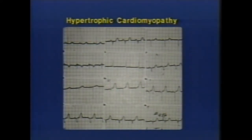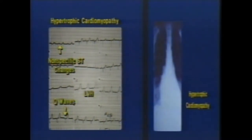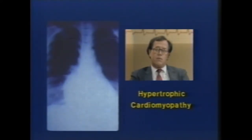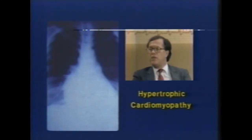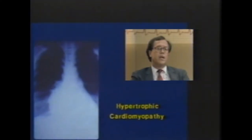Well, we use the full armamentarium of our evaluation capabilities, including the electrocardiogram. The EKG is usually abnormal, but it is frequently nonspecific. There may be ST-T wave changes, there may be evidence of left ventricular hypertrophy, and what can particularly cause confusion is the presence of Q waves, which can suggest the patient has had a previous myocardial infarction, when in fact the patient has hypertrophic cardiomyopathy instead. The chest X-ray may show a marked cardiomegaly or only minimal changes, and in fact patients with quite significant thickening may have only minimal abnormalities on the chest X-ray.